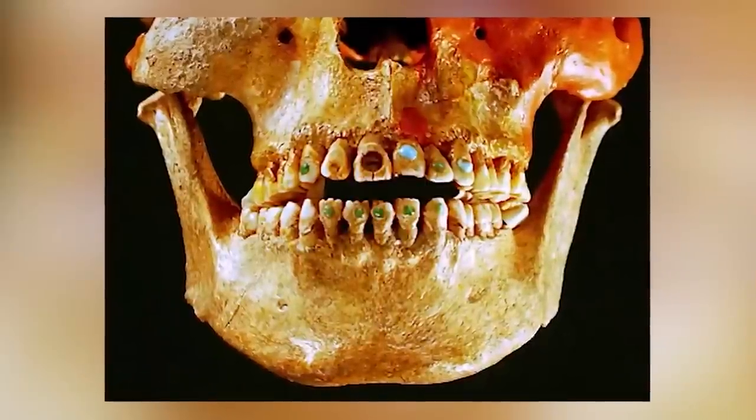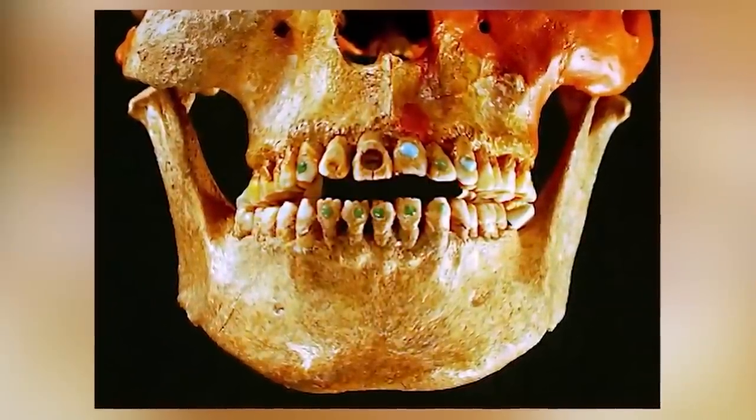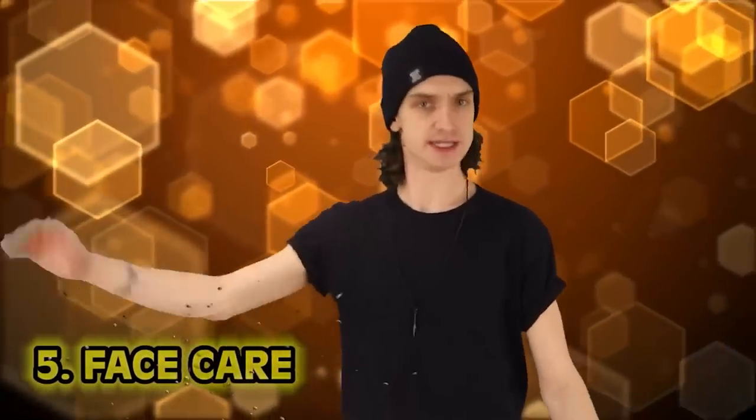Aztec dentistry included fillings and tooth removal as well. Also, ladies of the evening dyed their teeth distinct colors, so then you know if you know. You know? Look at my red teeth, boys. Number 5, face care. So we've gathered that folks in the Middle Ages didn't bathe often.